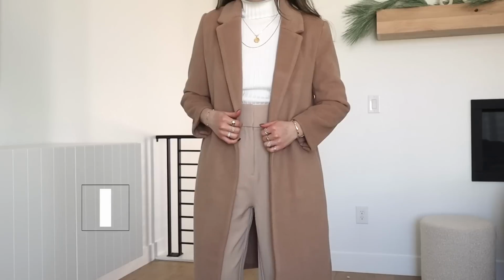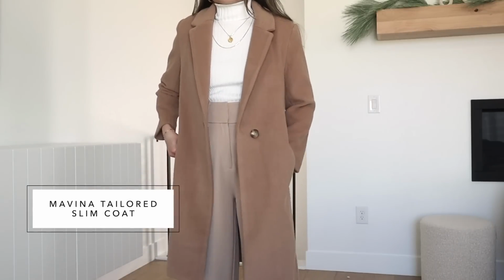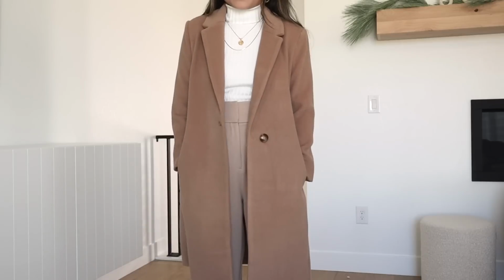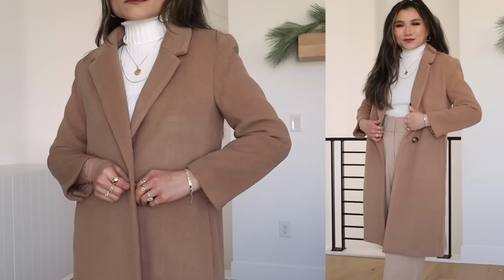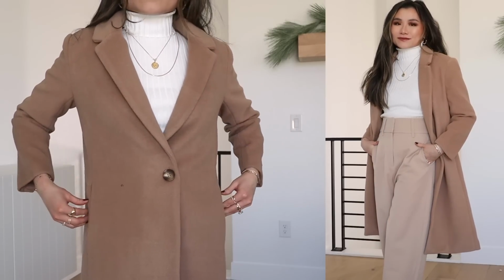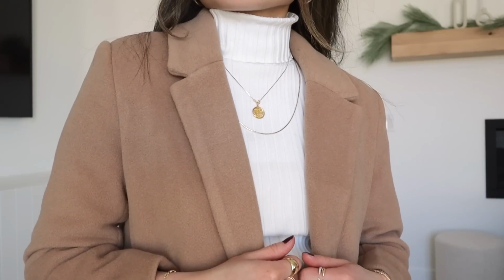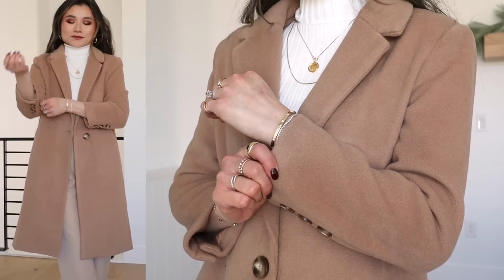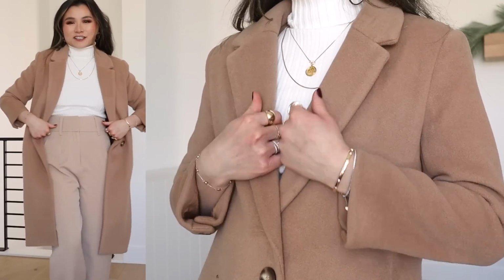Have fun with it. Or for a fuller coverage option, we have the Mavina tailored slim coat in a forever classic tan brown color. I consider this one of the ultimate wardrobe staples. You can put this on top of any outfit and you are ready to go, put together, polished. And the Mavina has very clean, sleek, tailored lines with a slim notched collar, some tortoiseshell buttons, hidden side pockets. This is a forever classic you get a lot of good use out of.